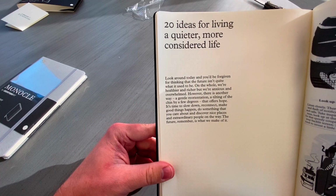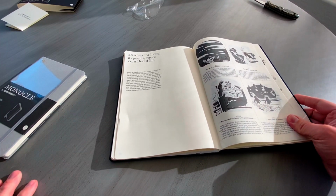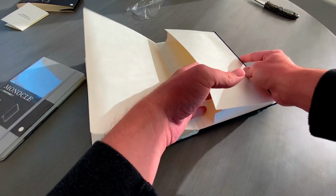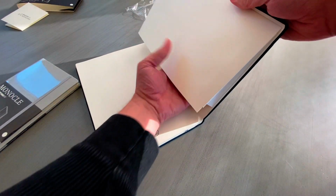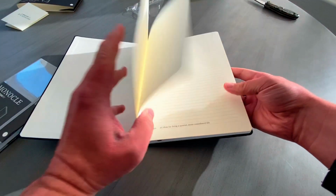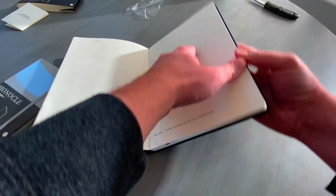Look around today and you'd be forgiven. Maybe not. If you're on social media, you know that nobody forgives anymore. Maybe for the sake of Monocle, I just won't read them all and review them. Plus, either you care about that or you don't. Oh, that's interesting. Usually, Leuchtturm includes some sort of a sticker label with their notebooks. I'm not seeing that here.